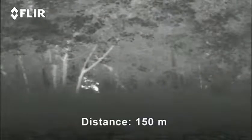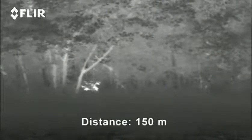Thermal imaging cameras are also useful during daylight. Not only can they see through light fog, but thermal contrast is extremely difficult to mask. People trying to camouflage themselves or hiding in shadows or bushes will become clearly visible on a thermal image.